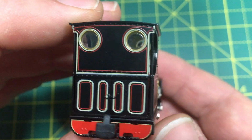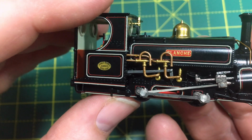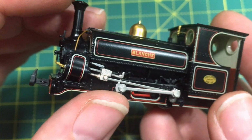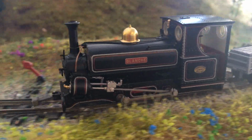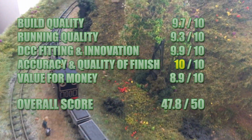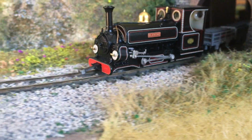009 has never been more modelable, and this is certainly a great addition to the 009 stable of locomotives that are available, and I'm going to give this an 8.9, and that gives us a grand total of 47.8 out of 50, and that is an exceptionally good score for what is an exceptionally good locomotive.